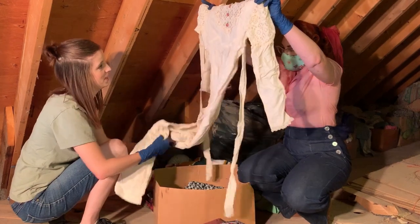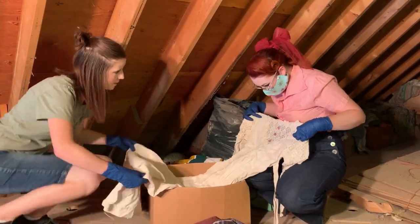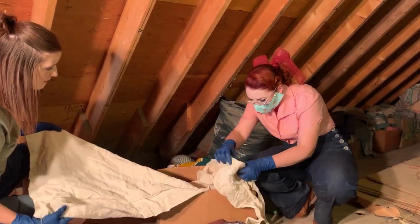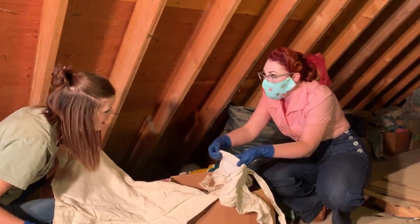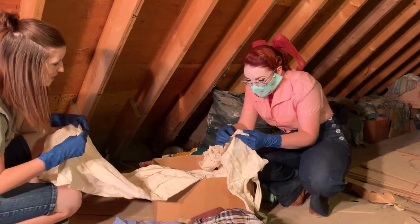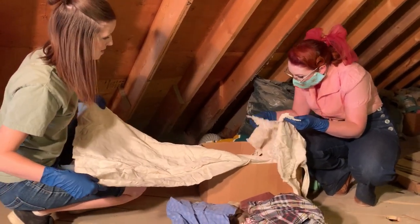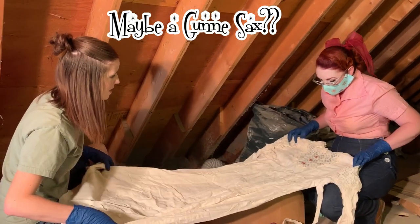Or the pioneer dress. It might be. Let's look at the seams. Nope. It's 70s. See, it has a plastic zipper. Plastic zipper. All right. But 70s is still pretty. Could be collectible for somebody.